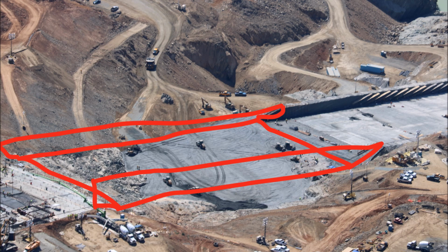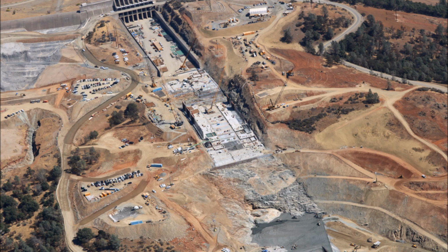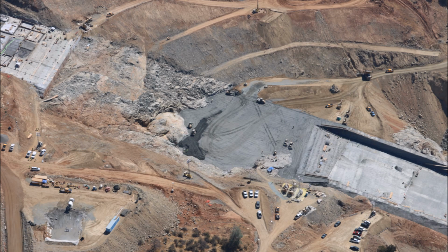This includes the RCC walls, which will be about 12 to 15 feet high and will give this section of spillway a rating of 100,000 CFS for this season. As we look at it from a couple different angles, you can see just how deep of a hole this is.